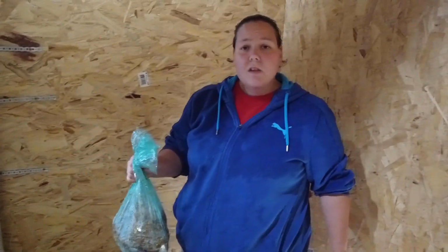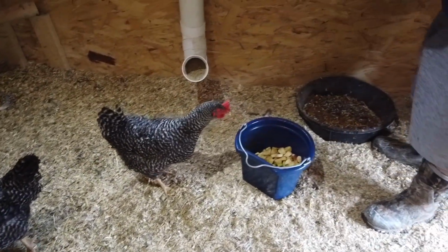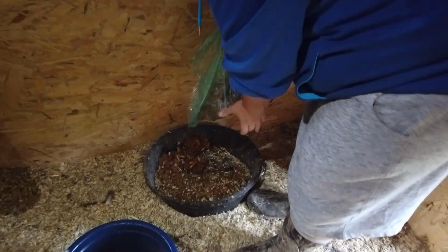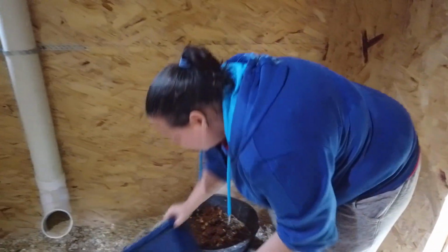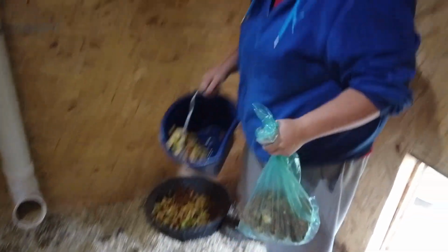We're going to give them some of the pulp from the apple juicing. Hey, you get out of the bucket. We're going to give some apple pieces. You guys, stealing the apples. So we're going to save some of this for the goats too. Goats haven't had any yet, so we'll see if they like it. There you go, ladies.